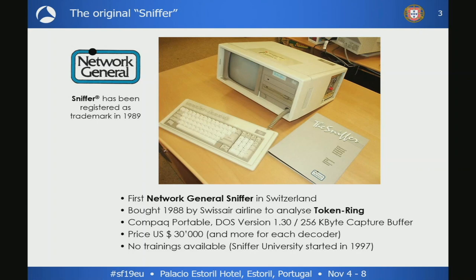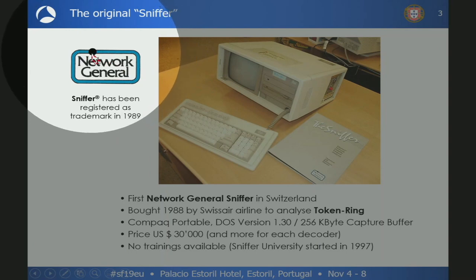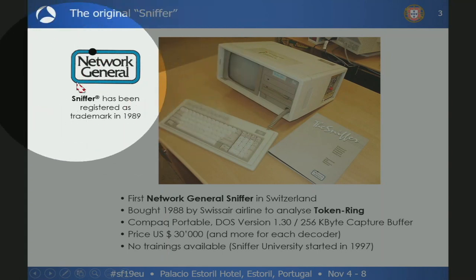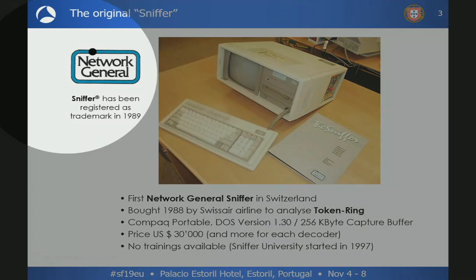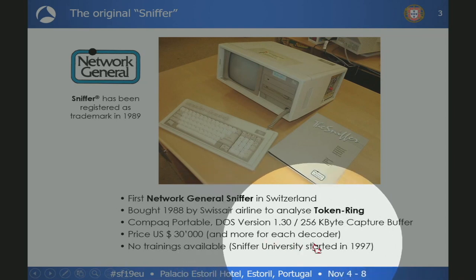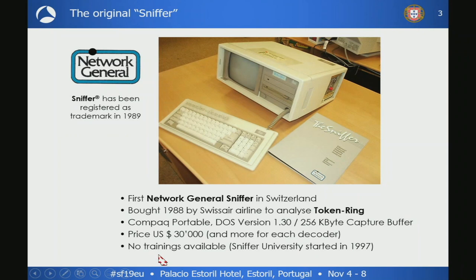And this was the first and only device supporting the coding of Token Ring. You can even see it in the symbol here of the network channel. That was actually the token. It was a small animation on the screen where this dot was circling around. The price you can see here, and the last thing was really my decision. No trainings were available at that time. Sniffer University started only about nine years later. So we had a tool, but nobody could handle it.